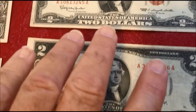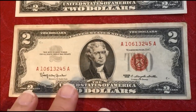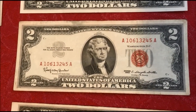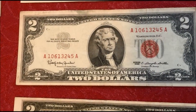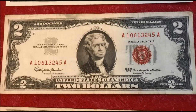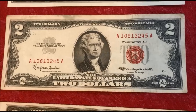So the next one up is from the 1963 series. The first one was 53, this is 63, and there was a 28 series prior to that. And again, they're highly collectible. They are still in circulation, and you can get them from the mint. You can get them from the bank.